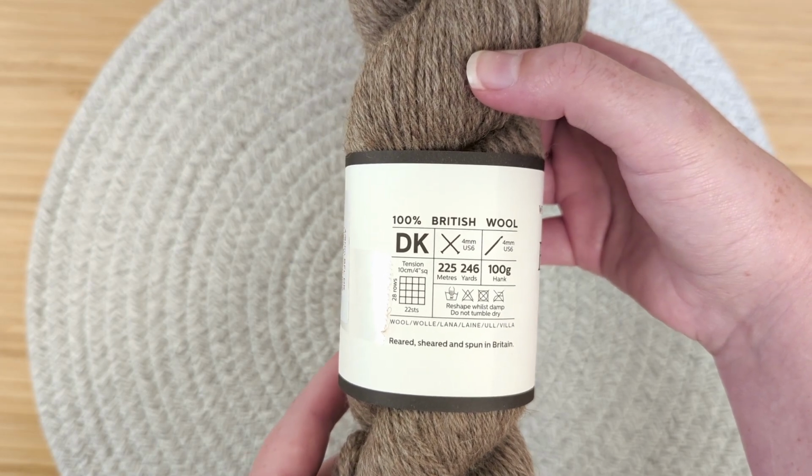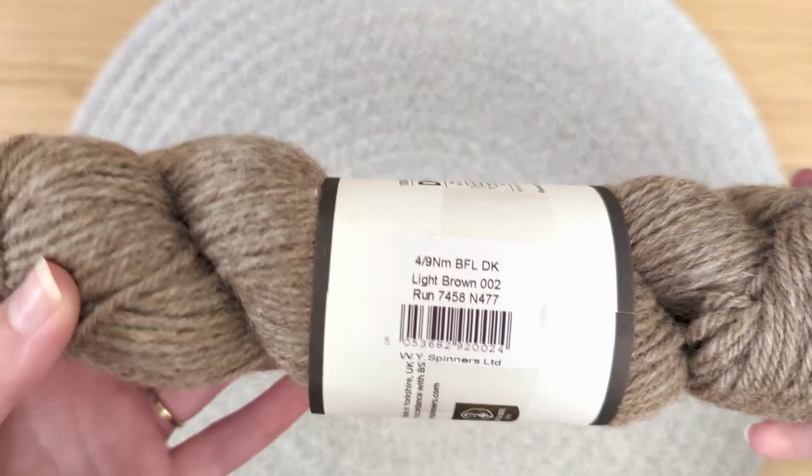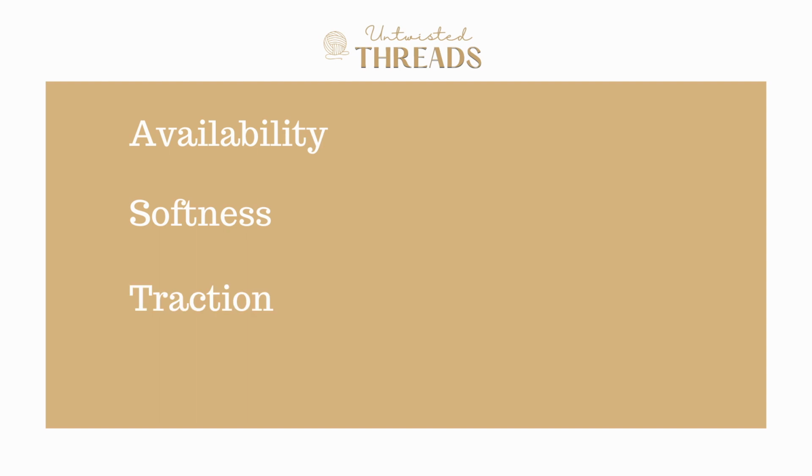In today's video, we're going to review and score Fleece by West Yorkshire Spinners using our 5 categories, which are availability, softness, traction, durability, and cost, to help you decide if this is the best yarn for you in your next project. Let's get started.